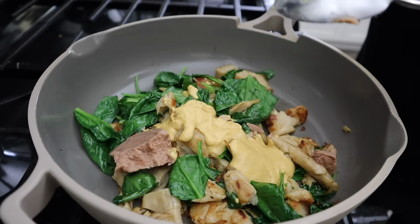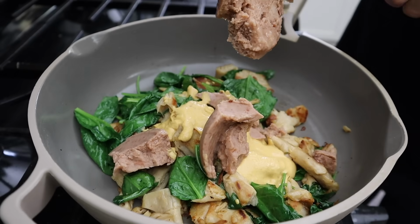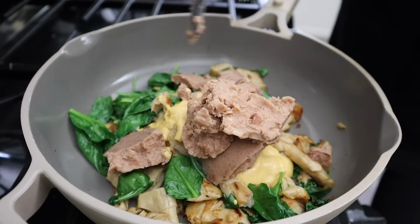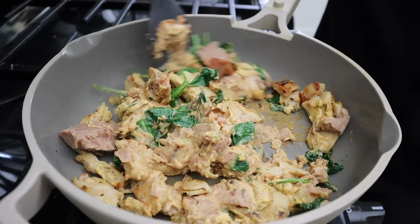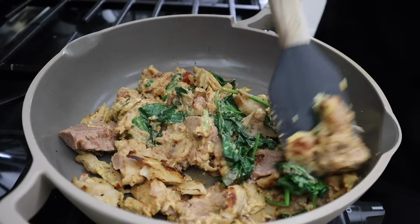And then I also added in some refried beans. This was just a can we had in the pantry. And then I threw in some salsa, and basically I just mixed this all together until it was uniform. And this is when it starts to look a little weird, I know, but trust me, it is really good.